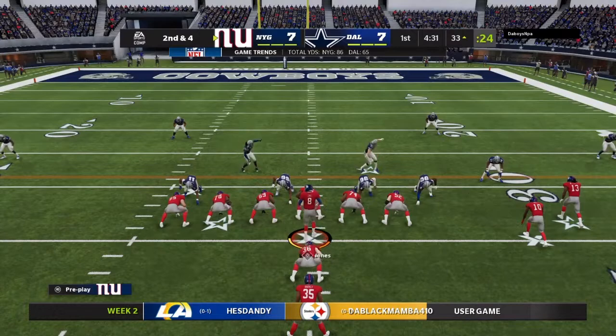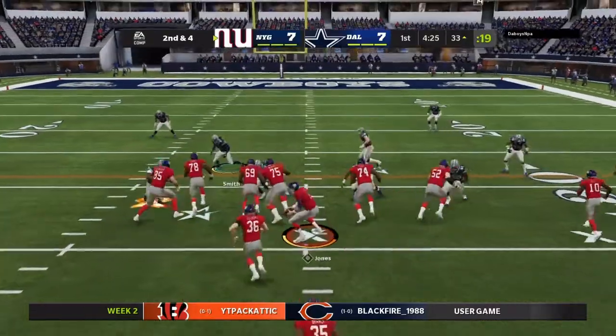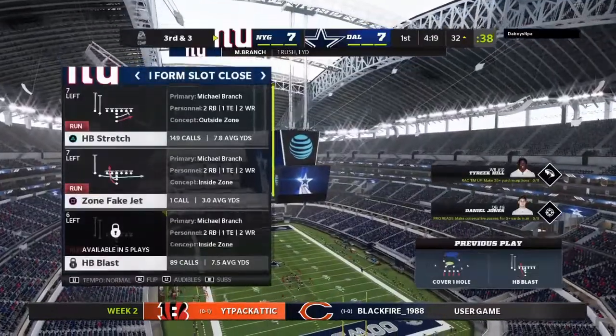The last run got 6, now 2nd and 4. Just a gain of a yard there, and now it'll be 3rd down.